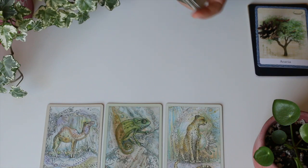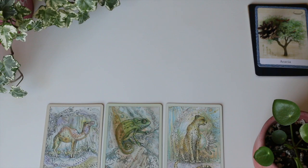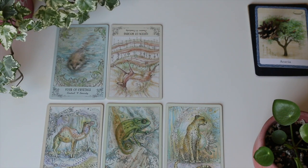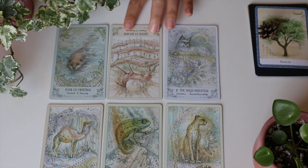So what could it be, the challenges that you would have to face? Or what are the challenges that you're facing now? Take this reading as timeless, so it could be talking about your current situation if that's what you're asking, or about the potentiality of this connection if you're still just at the beginning. So we have 4 of Crystals, Queen of Acorns in reverse, and the High Priestess. Challenges.